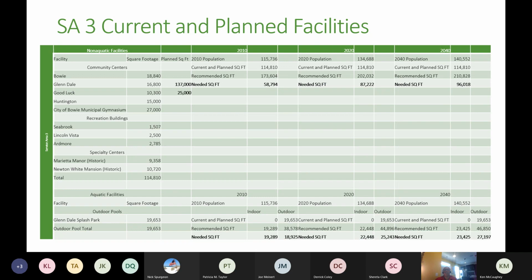If you go into the years of 2020, the population was 134,000. The square feet needed is 87,000. And then if you look at 2040, the population is expected to rise to 140,000. The recommended square feet is 210,000, which leaves a gap of 96,000 square feet. Again, it goes along with aquatics as well.